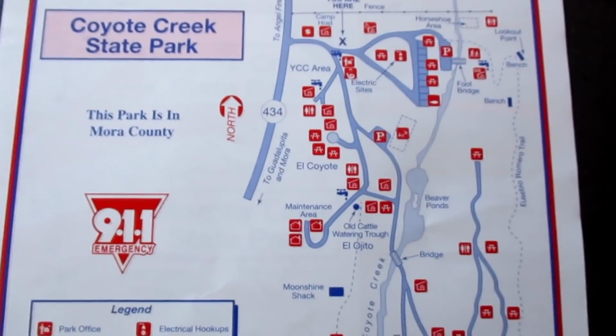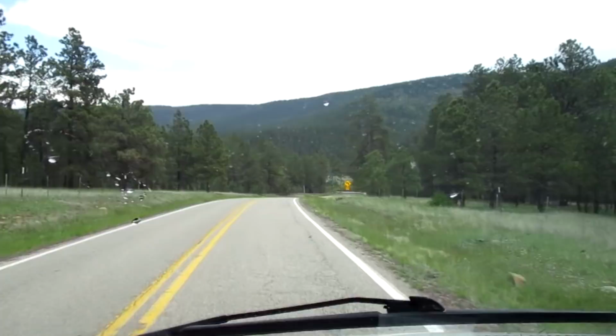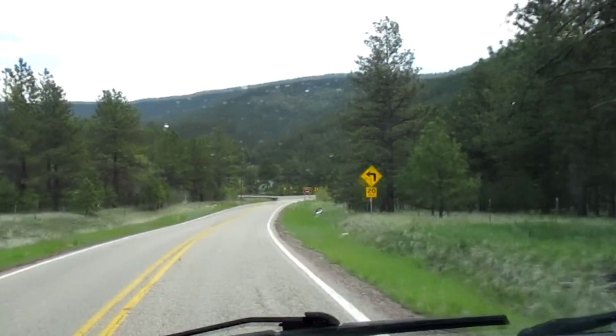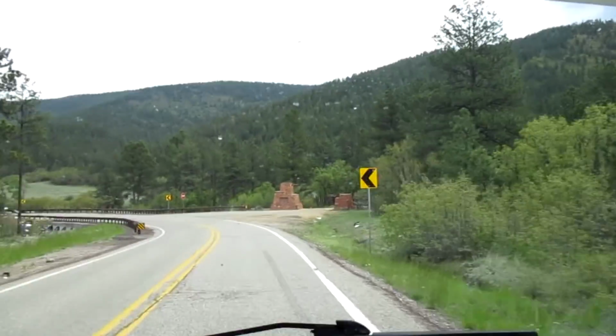That's the lay of the land of Coyote Creek. It just started raining. I'm a quarter mile from the entrance. I just wanted to show you, look how pretty this is. I'm up in the treetops. Coyote State Park. All right. Here's hoping they got a spot for me.